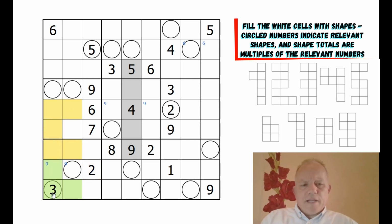Sorry, so 3 would be like that, green and yellow combined. That can't be part of the 9 now. And the alternative is 3 like that, and that can't be part of the 9. So that is not a 9. We can fill 9 in there, and on the 3 shape. In fact, that's quite interesting. This has to be something that fits into the 3. I suppose that there's quite a few possibilities. Right, 9's up here.